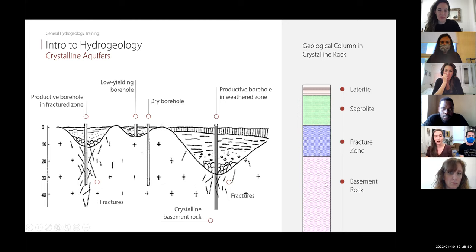After that, we have the hard basement rock. And once we get down into the basement rock, there's very little chance that we will find water. So what we really want to do is find one of these two situations. These are examples of how boreholes can look. And it's also kind of an explanation of when we have dry boreholes in Innovation Africa, it's very upsetting.